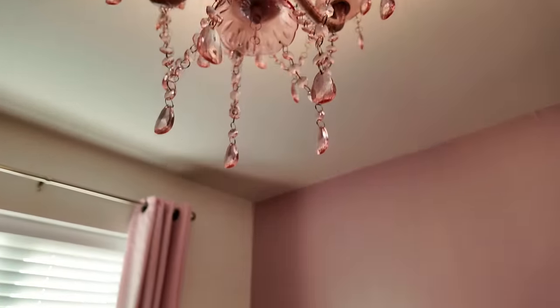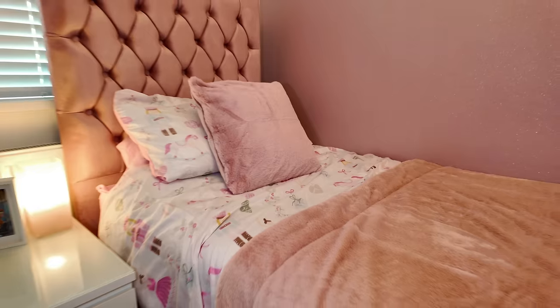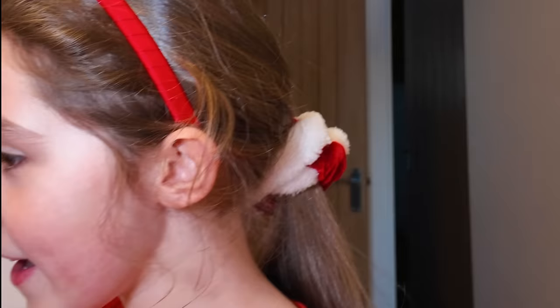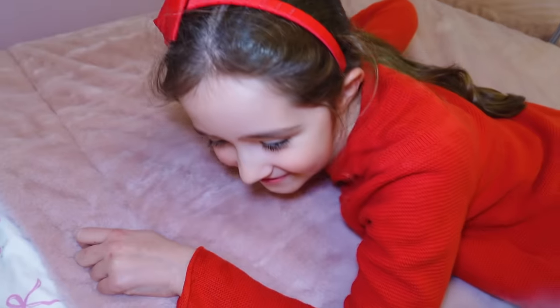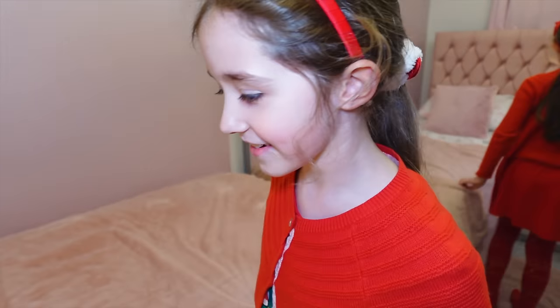Got the kids from school. Now it's time for the big reveal. What's she gonna think of a new bed? Pretty. Is it like a princess bed? Yeah. Do you want to try sitting on it?